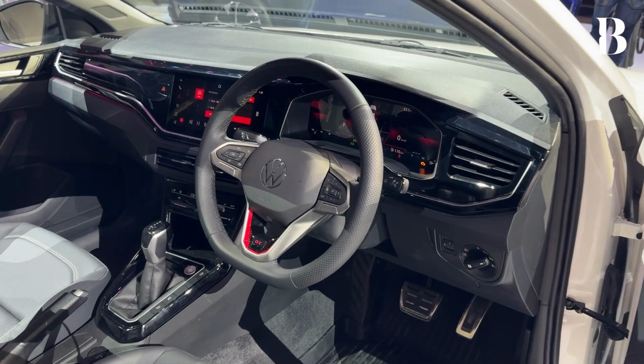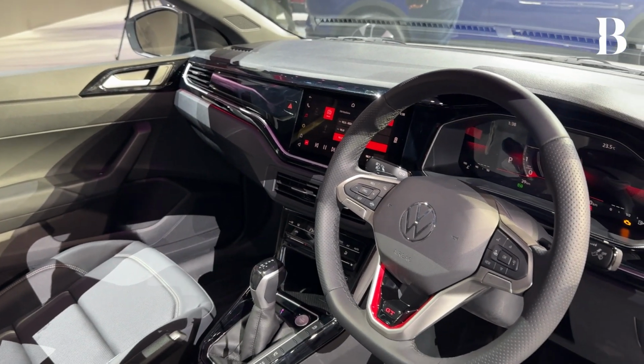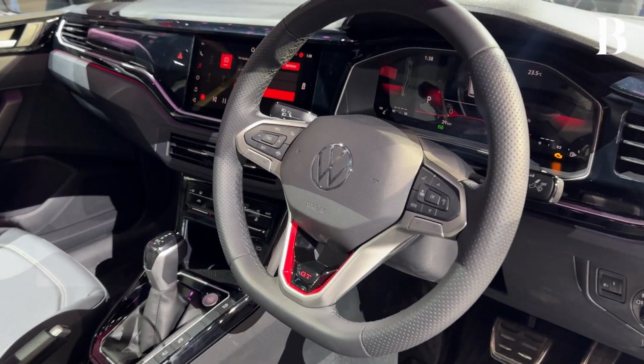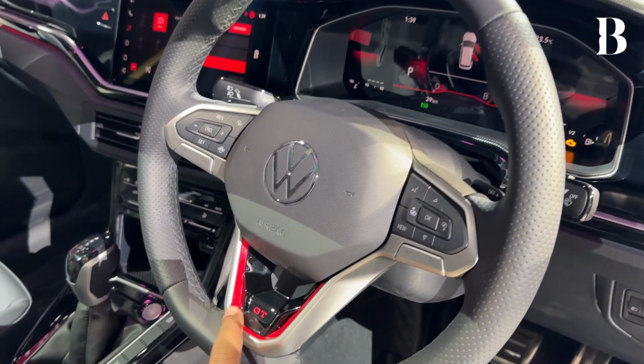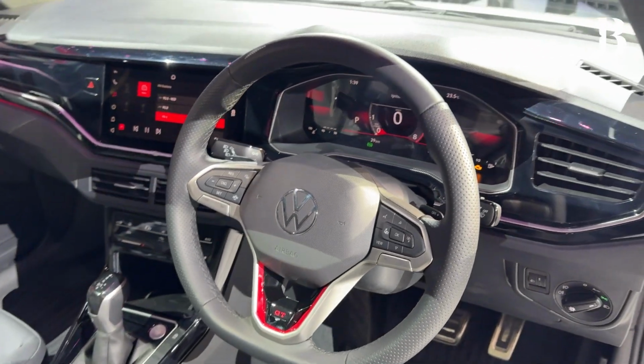Inside again, the Virtus GT Plus Sport gets the same black and aggressive looking interior finish, and the steering wheel also gets this really cool red accent in the center with the GT badging that makes it look even more sporty.